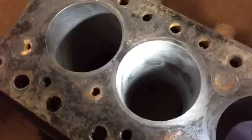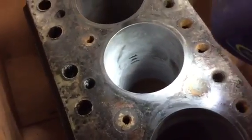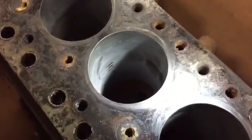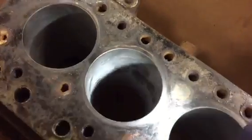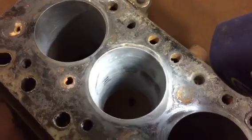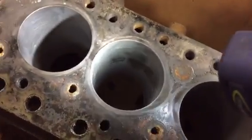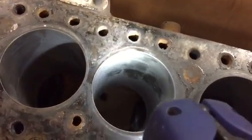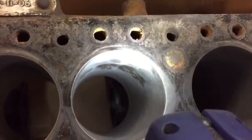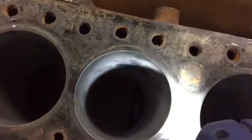But what you might be able to see, I marked it, there's 3 Sharpie marks there. Right in the middle of your screen you see magic marker, 3 marks. And those are the 3 rings. Now if you look a little to the right, you should be able to see, you can get the light right, there are scores. You follow those black marks around to your right clockwise. We've tried to hone them out, but there are scores in the cylinder wall from where the rings were parked for many, many years.